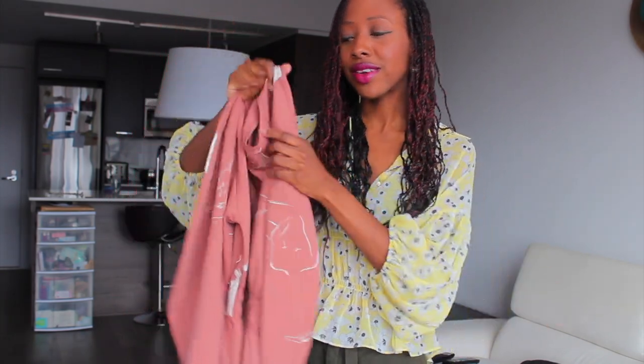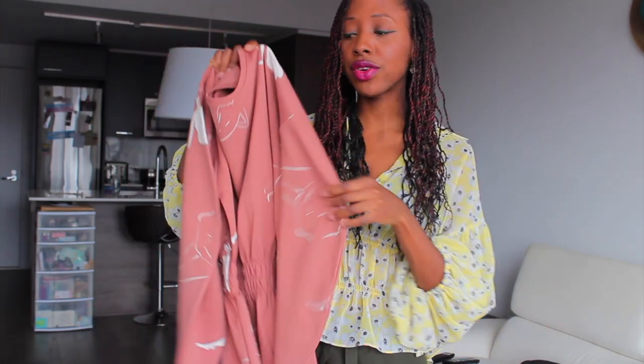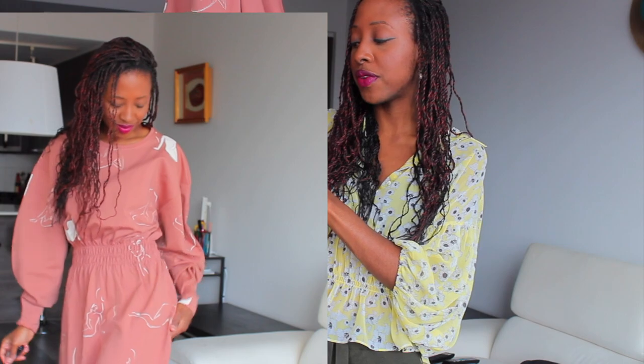The color is kind of a peachy pink, because it's not super pink. On the camera it looks so pink, but it's not that pink. It's a peachy pink type of color. The little drawings are just really cute. It's super fitted around the waist and really thick. Perfect for spring if you don't want to wear anything too warm on top of it. You can just have a really light jacket on top of it and it's going to be okay.